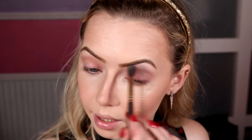So yeah, I'm just taking it on a Spectrum B07 brush, a big fluffy blending brush, and just fluff that the whole way through the crease and blow that out as much as you want.